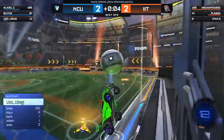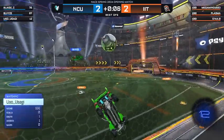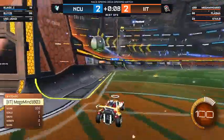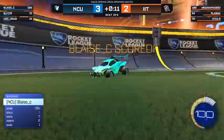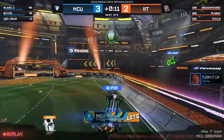Uso Osagi's going to have to deal with this kickoff. See what kind of a touch he decides to get here. He leaves it for Blaze. That's great communication by NCU. Let's see if they can capitalize. And they do. Blaze C. What a great communication play here by NCU.